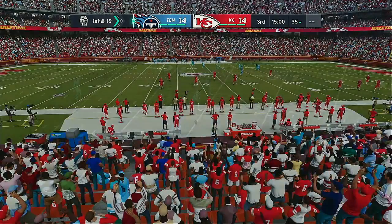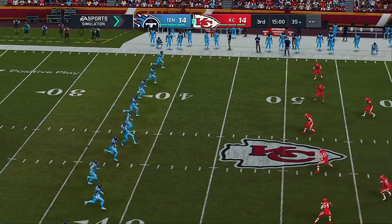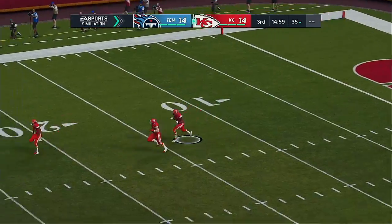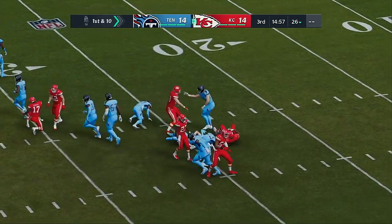So we've hit halftime, all even at 14 apiece. As we'll send you down to Orlando, we check in with Jonathan Coachman for our EA Sports halftime report.